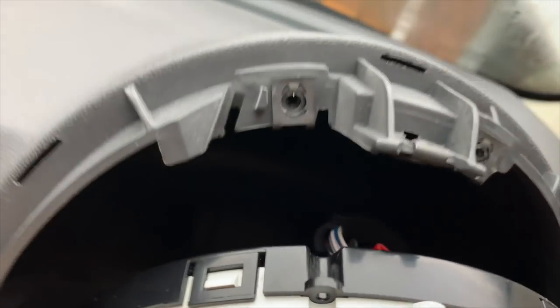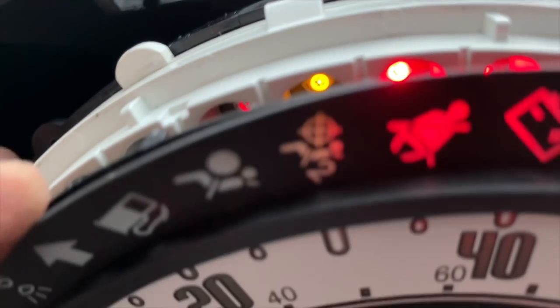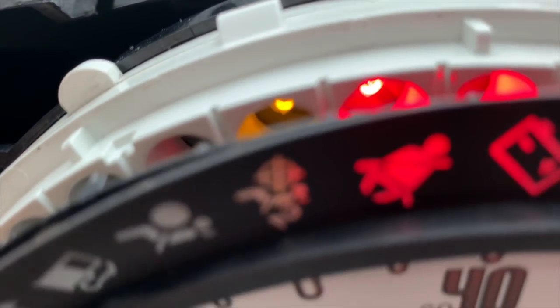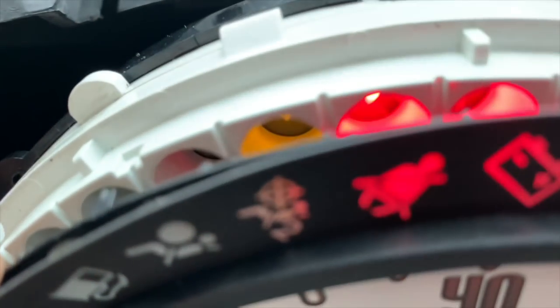Right, let me try again. I'll pull it right off. I'll get the camera in there, yeah. So you can see that on the left-hand light there. That's the one. So that's dim, but it's on. So you can see the one next to the other side of the orange one you could see is bright, because that one's meant to be on. And the other one's really dim.